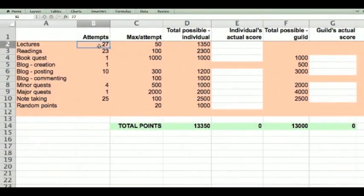Let's begin by talking about the possible maximum points. There are 27 lectures. You get 50 points for each lecture you attend, for a possible individual total of 1350. These are individual points only. Guild gets nothing. There will be 23 reading quizzes for a possible total of 100 per quiz. You might not get the full points. If you get the full points all of the 23 times, you'll get 2300 points. Again, Guild gets nothing.